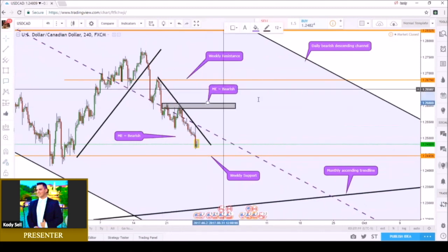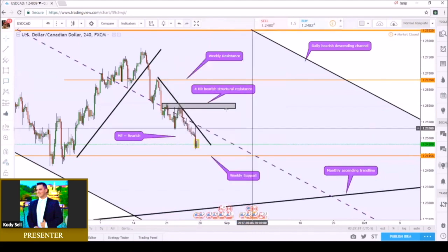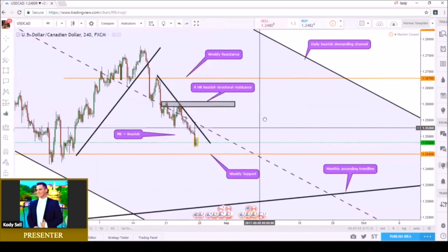So I'm going to write this. This is our 4-hour bearish structural resistance. This is an extremely important level right now in the market. Okay, this is what's keeping us bearish.